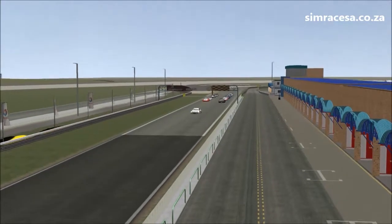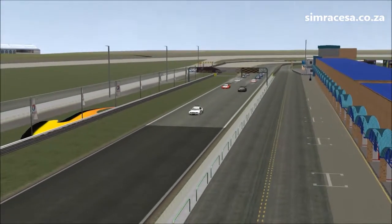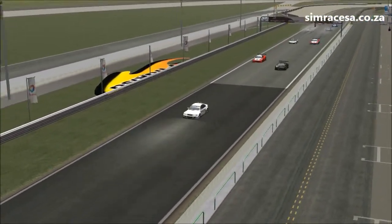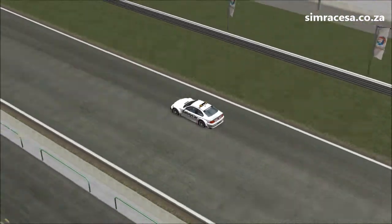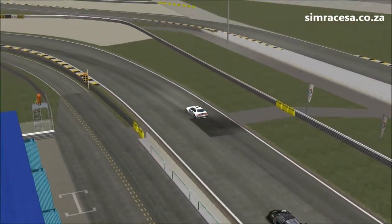Welcome to round 3 of the South African simGT challenge. We're here at the Phakisa circuit. As you can see, the pace car has started the formation lap.